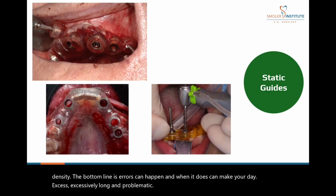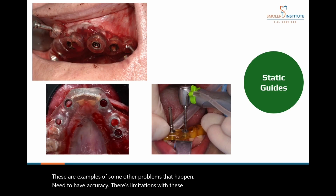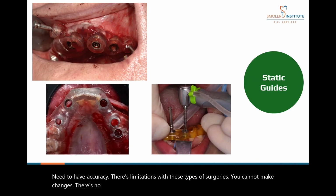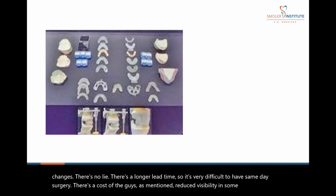These are examples of some of the problems that happen. The increased need to have accuracy. There are limitations with these types of surgeries. You cannot make changes. There's a longer lead time, so it's very difficult to have same-day surgery. There's a cost of the guides, as mentioned, reduced visibility, and in some cases, compromised irrigation.